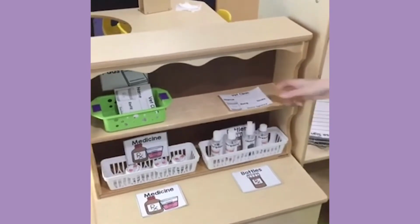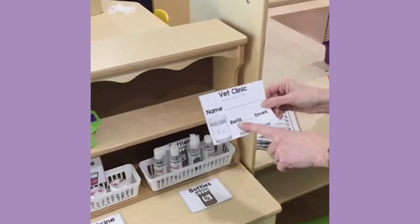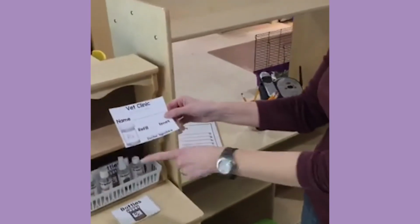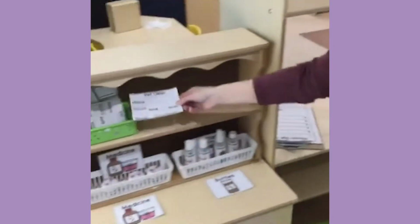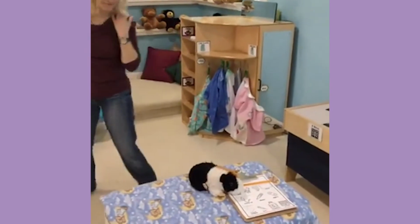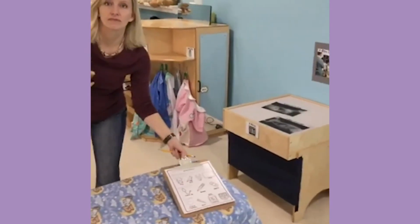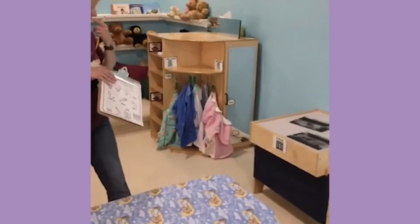And then they can write a prescription if their pet needs to go home with refill, write the number 5 times. And then they would write their name. Yep. So we're really just trying to encourage them to write and read and do math. Somebody asked about the x-rays on the light table. Yes, I just printed them on transparency paper.